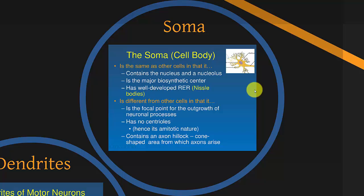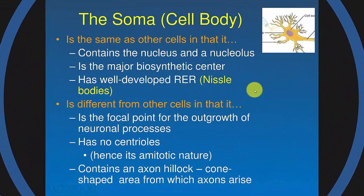Last is the soma, or the cell body. So every cell has to have a place that has rough ER and has mitochondria and things like that. It's interesting that neurons, they have such a developed rough ER that you can see them pretty well in a microscope, and they've been called Nissl bodies. It gives us an indication that neurons use a lot of protein, whether that's how we store memories or what it's for, but neurons use a lot of protein.